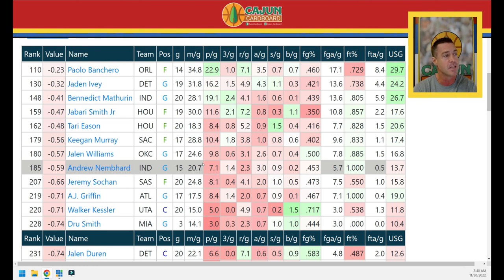He did miss a few games, got dinged up. He's got 14 games under his belt. He probably missed 4 or 5 games, if I recall, with a little ding. He's playing a whopping 34.8 minutes a game, which is a ton for a rookie, and I'm assuming that's going to lead all rookies.